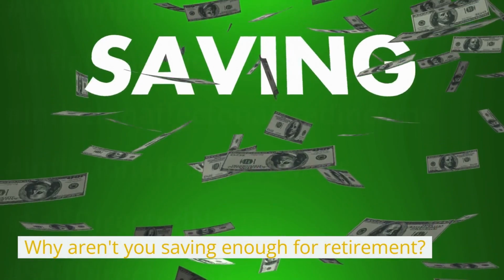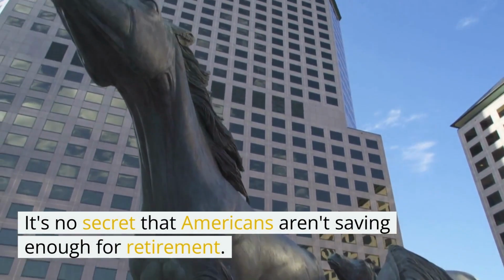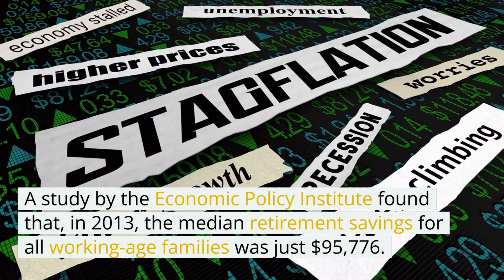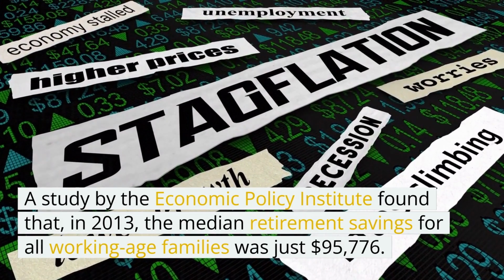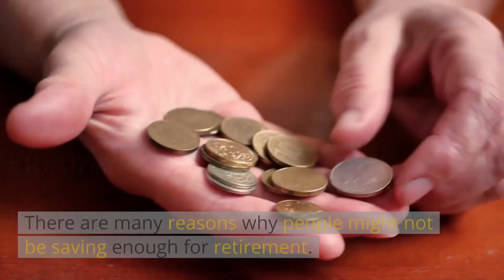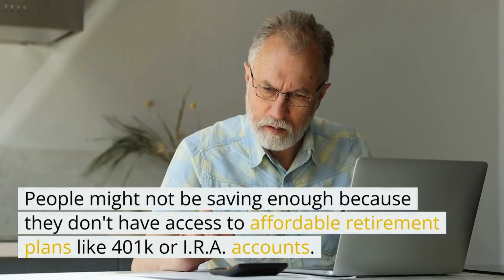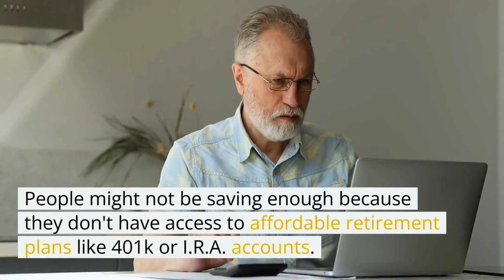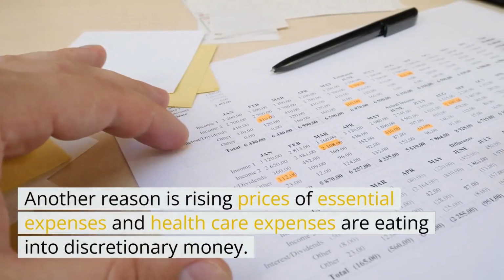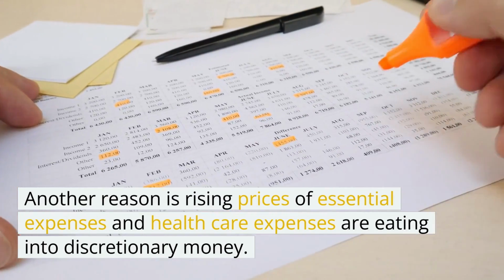Why aren't you saving enough for retirement? It's no secret that Americans aren't saving enough for retirement. A study by the Economic Policy Institute found that, in 2013, the median retirement savings for all working-age families was just $95,776. There are many reasons why people might not be saving enough for retirement. People might not be saving enough because they don't have access to affordable retirement plans like 401k or IRA accounts. Another reason is that rising prices of essential expenses and healthcare expenses are eating into discretionary money.